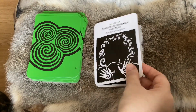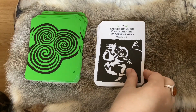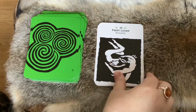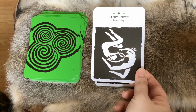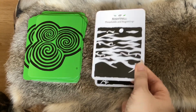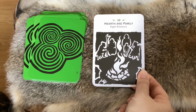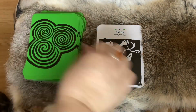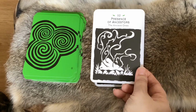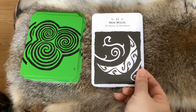Fairies of mischief and play, the call of laughter. Fairies of music, dance and the performing arts, merriment. I like that. Fairy lover, sensuality. Nightfall, thresholds and beginnings. Hearth and family, right relations. That's a really cool card as well. Bards, storytelling. Presence of ancestors, the ancient ones. The new moon, wisdoms of the heart.